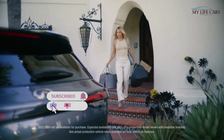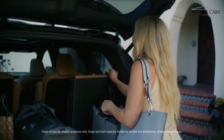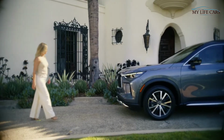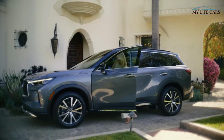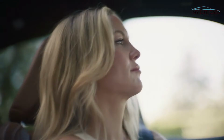Starting with its powerful V6 engine, the responsive 9-speed automatic transmission, coming with intelligent all-wheel drive. The QX60 has a stunning exterior, but I'm sure it's the interior that you will mostly appreciate. The first thing you will notice is the NASA-inspired zero-gravity front seats. They are heated and cooled, but also have a massage function that you definitely have to try out.